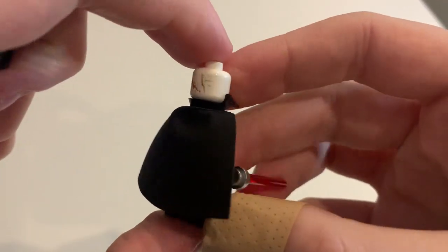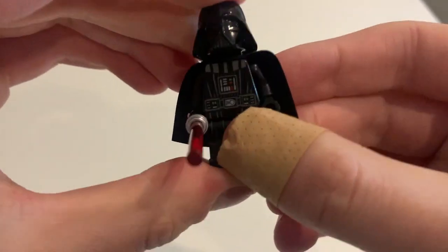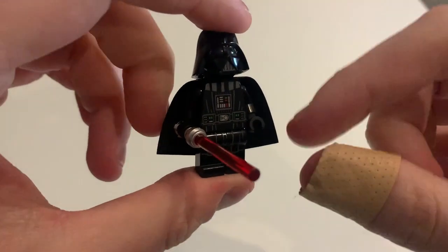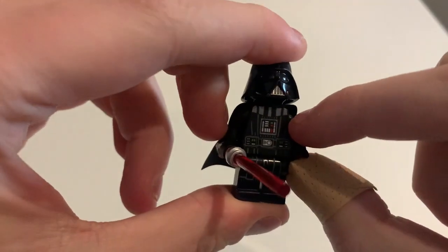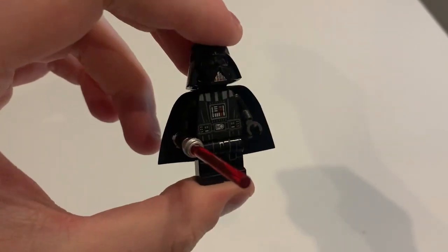And then there's the back of his head there. I just love the way the helmet is in two different sections. And when you clip it on, it kind of becomes one. That's something that's really cool with the new Darth Vader minifigures, guys, is the two-piece helmet. Just wish we had got those custom printed arms, but, you know, you win some, you lose some. I'm still delighted to finally have a Darth Vader minifigure.